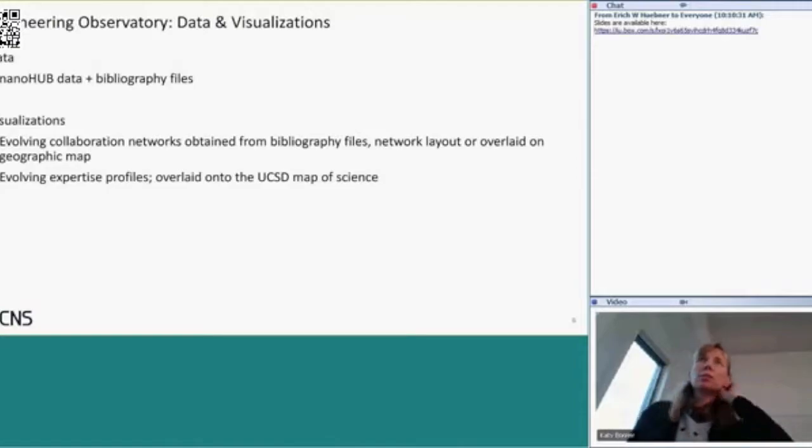It also means that anyone who has a bibliography file, for instance, for a book or for a PhD thesis or for any other purpose, can actually use this service because all it takes is to read in that file, and then different types of visualizations can be created. The visualizations you will see are collaboration networks overlaid on a geospatial map, but also overlaid using a force-directed layout algorithm. And you will also see overlays on the UCSD map of science. So the continents are not Europe and Americas, etc., but the continents are math and engineering and social science.